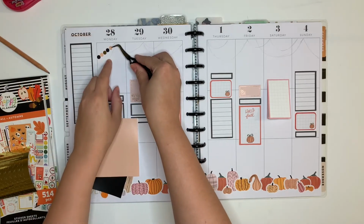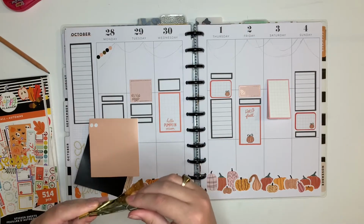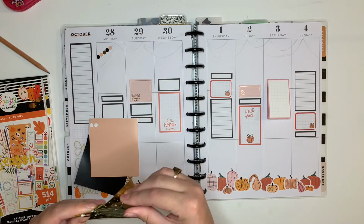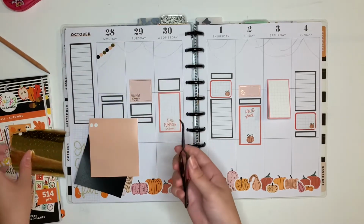And whatever I don't end up using from these, hopefully I have enough. Otherwise I still have the Cricut Design Space file so I can make more. But whatever doesn't get used from this will end up being bullet points, either for this spread or another spread. Probably for this spread because it will correspond.